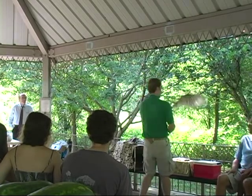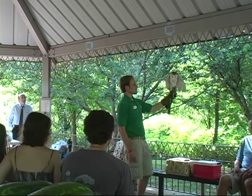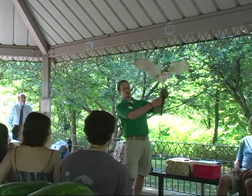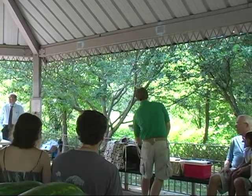Hey Matt, what's his wingspan when he spreads his wings out like that? His wingspan is just over 2 feet. It's a little bit more than 2 feet. Thank you. You're most welcome.